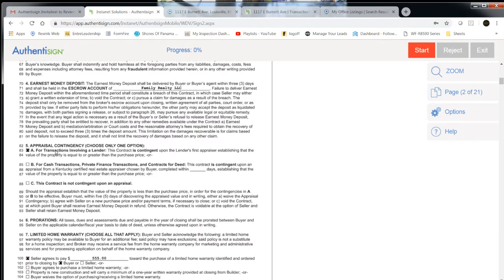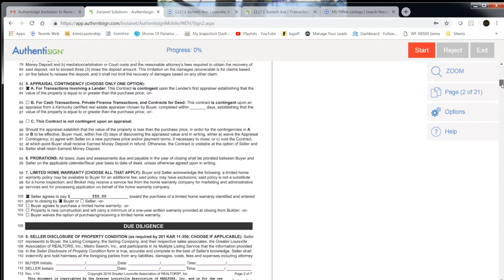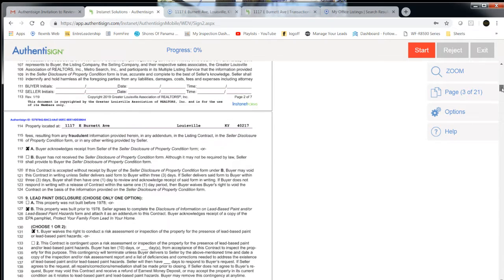This says that this is contingent upon Section 5, an appraisal. It has to appraise at or above the purchase price, or we have the right to renegotiate the contract. Proration says that they're going to prorate taxes. Limited home warranty: they agree to provide any warranties like roofs, windows, anything like that to us. And this is where we're asking them to pay for our home warranty, and we get to select which one it is. The seller's disclosure, which is line number 8 and spills over onto the next page, says you acknowledge receipt of this. It is in this document, and I will also email you another one. If you have any questions about that, please let me know.